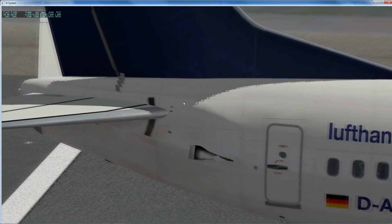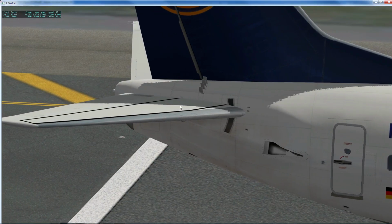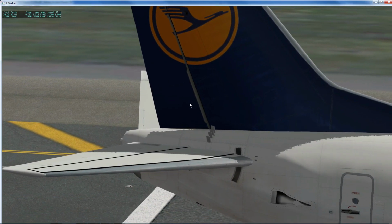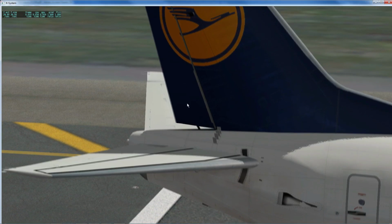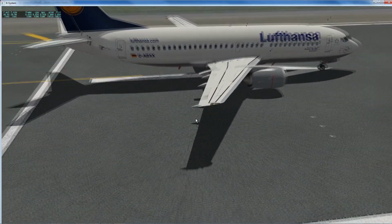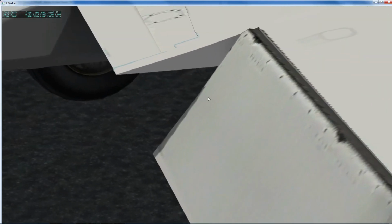So there's a lot of stuff going on here. A lot of stuff which is okay, a lot of stuff which is good, but unfortunately there's also other stuff which is not so good, and some of it is also quite simple. So let me just come around this way. It's this kind of thing that detracts a little bit for me in terms of 3D modelling. There is work to be done, I think it's safe to say.